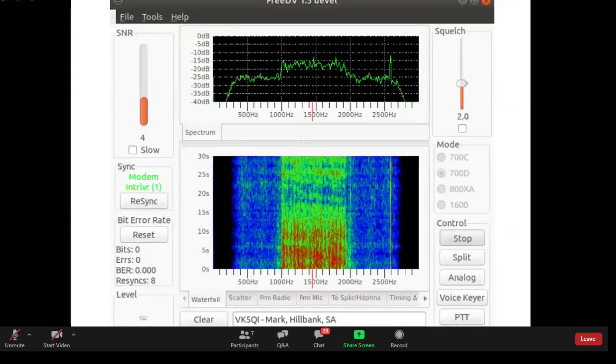Okay, so this is what the GUI application looks like. In the center, there are various displays of the waveform. This is showing the spectrum up the top here, and then a waterfall display in the middle.